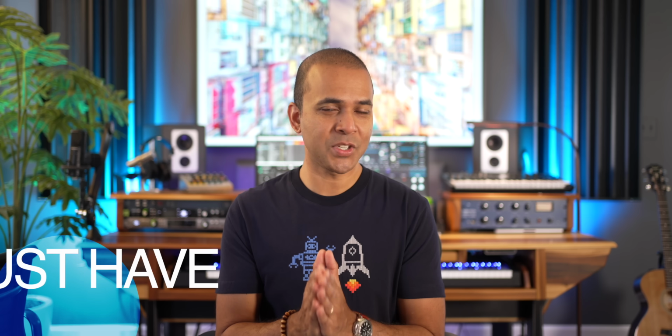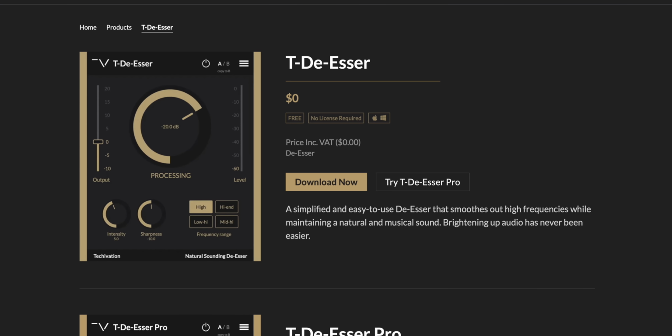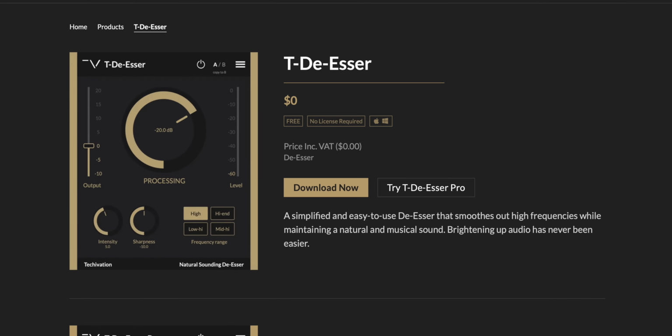Okay, I've got 2 free plugins from Tekivation. The first one is a must-have if you record vocals. You know what some DAWs don't include? A de-esser. Crazy, right? Well, you can get a free de-esser from Tekivation. The T De-esser Plus is simple to use and removes that harsh sibilance from vocals and dialogue. Keep those vocals in check.